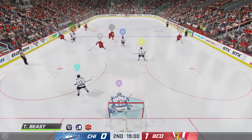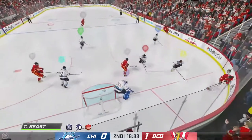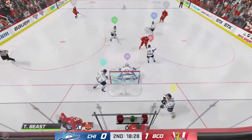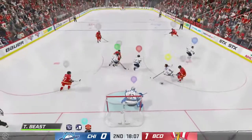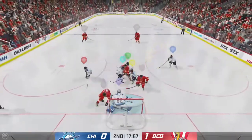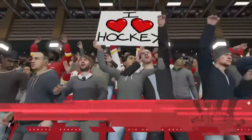Chicoutimi's got to find another gear or two or three here. They've been behind almost all night. They haven't had the puck very much. As a result, they're behind on the board as well. Moves the puck from off the bank pass. Snaps it on net. He scores! Jumps on the rebound and makes it count!